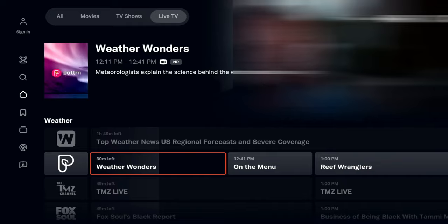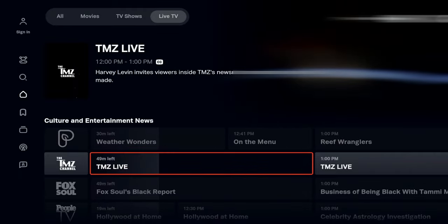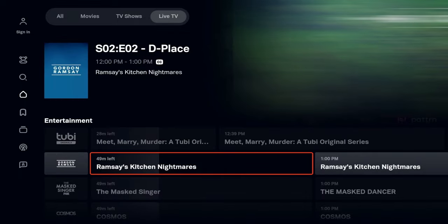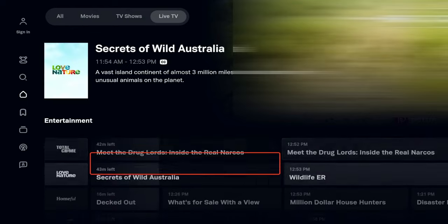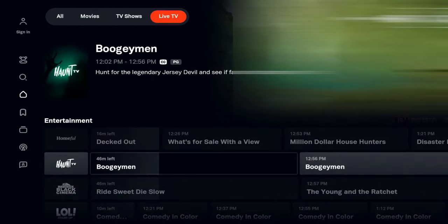Weather Wonders, let's click on that. So it does go to a full screen mode, and then you can get out of it, still scroll through your TV guide, and then your current content will continue playing in the top right. Really useful, guys. Really good, and totally 100% free.